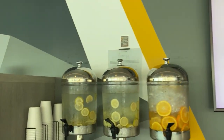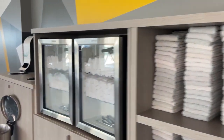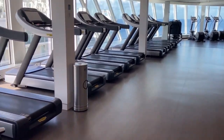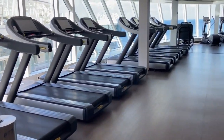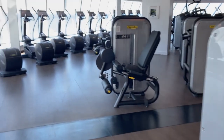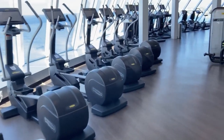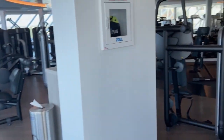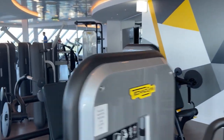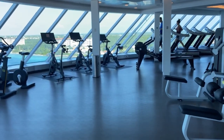They have fresh fruit, cold water for you, towels for you to use, and then they have refrigerators with cold hand towels in them for you. Very refreshing after your workout. And they have all your usual that you would expect to find in a fitness center. There's your treadmill, they have the weight training machines, and the ellipticals. And they have bicycles. Free weights. And they have three Peloton machines.